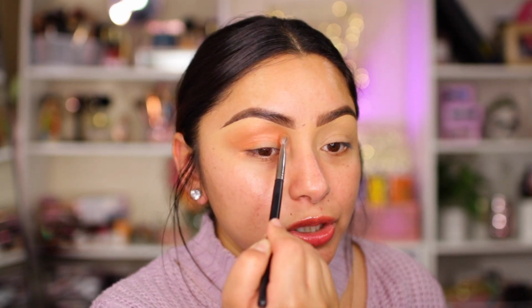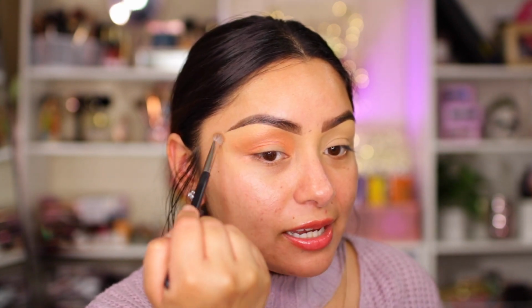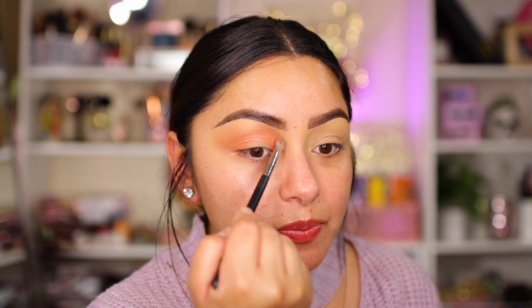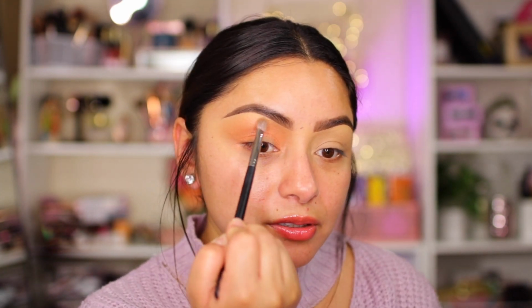Because I really did enjoy the last look I created with the other eyeshadow palette. I think it came out really pretty and the colors were really vibrant. I had no issue blending, just like I'm not having an issue blending this one out. It's blending out really, really nice. So there you have it. Kind of want to show you guys what it looks like all around because it is pretty light, but you can definitely see that it's there.